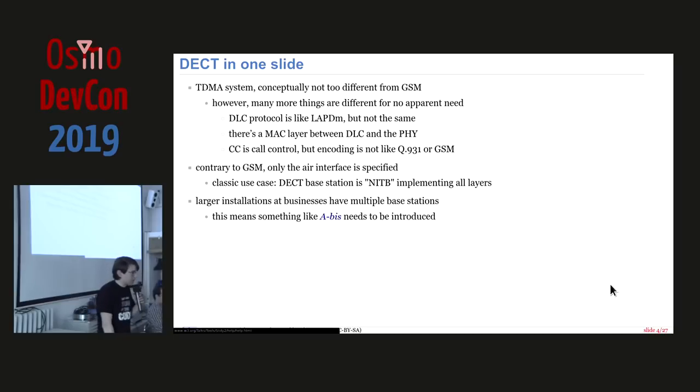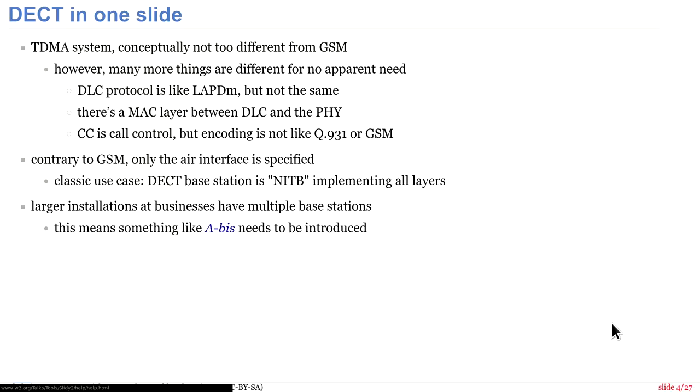One big difference, though, compared to GSM is that in DECT, in the specs, only the radio interface is specified. In GSM, we know there are all the different interfaces in the infrastructure, the radio interface and the Abis and A and all the network elements, the MSC, the BSC, all of that is specified in rather comprehensive detail. Whereas in DECT, they only specify the radio interface and they basically say, well, if you do anything on the infrastructure side, it's up to you.